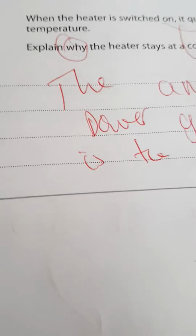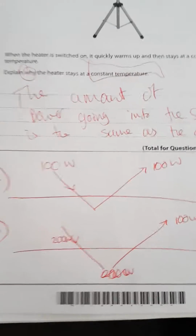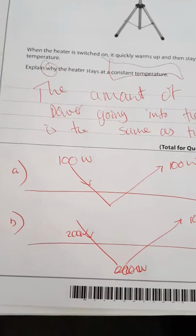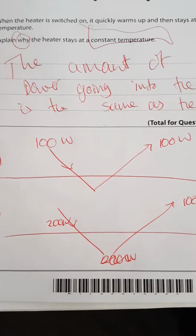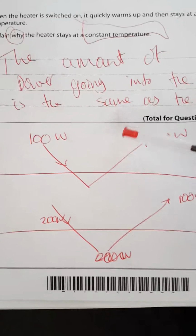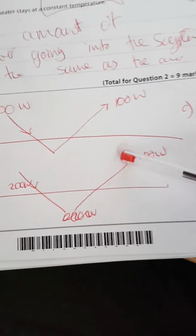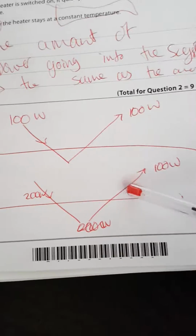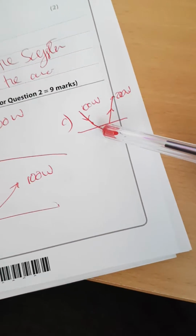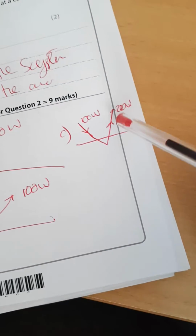You get the point. Okay, I'm just going to pause it and draw a diagram and explain that a little bit more. So here are 3 different scenarios. If you look at scenario A, you've got 100 watts going into a system and 100 watts going out. This is going to give you a constant temperature. Here, if you've got 200 watts going into a system, scenario B, 200 watts going in and only 100 watts going out, right? There's more power going in than there is going out. This one's going to be heating up. With this one here, if you've got 100 watts going in but 200 watts leaving, then the object's going to be cooling down.